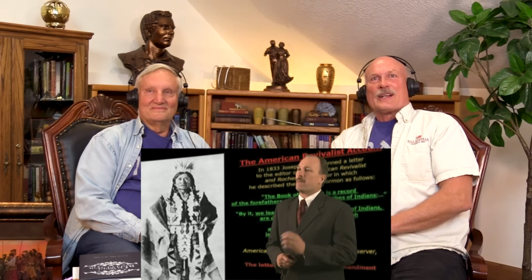In 1833, Joseph Smith penned a letter to the editor of the American Revivalist and Rochester Observer, in which he describes the Book of Mormon as follows. He wrote this letter, gave it to the editor, who did what editors do and changed it, then printed it. Joseph Smith caught word of this and then immediately fired off another letter and basically told the editor that this was received by commandment from God and do not change one word of it.